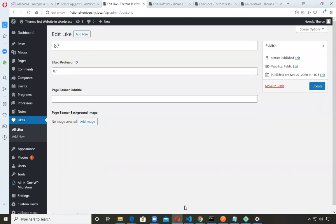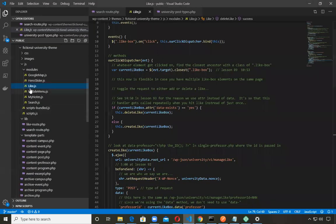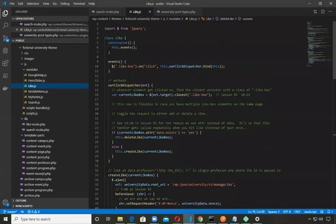So it's liking Professor ID. The reason I say that is we have JavaScripting to handle the pressing of that like button, and we do a toggle here with the click method.